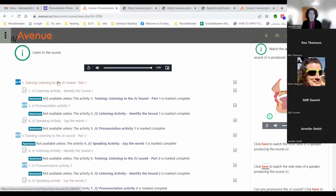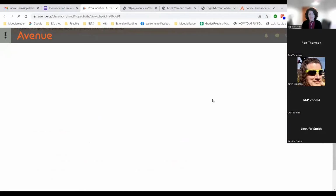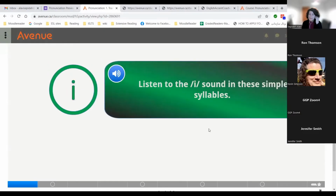The first activity is the only activity which is available. The other ones are hidden because they need to, again, achieve 70% from this activity to unlock the next, and then 70% on this one to unlock the rest until they go to the end. Each of the H5P activities consists of a number of slides. There's lots of listening involved in these slides. So they click here to listen to a list of words using the E sound. Sometimes they're syllables, sometimes they are just a sound, sometimes longer or shorter words.